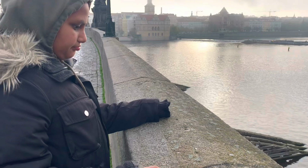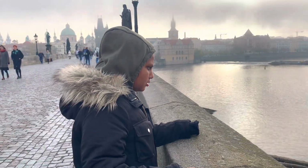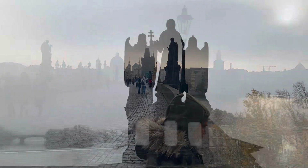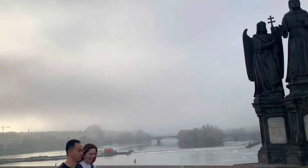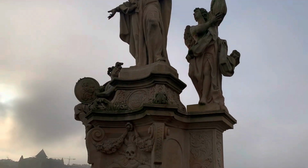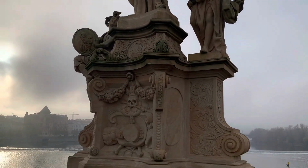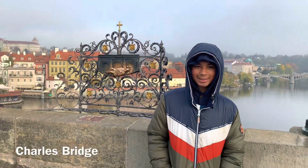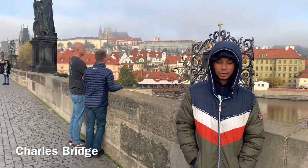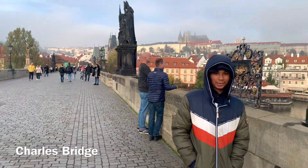We arrive early at the Charles Bridge to get uninterrupted view of the bridge and some good pictures. Charles Bridge is rich in statues and decorative lamps, and it catches the eye immediately. Prague is one of the oldest cities of Europe. Right now, I'm standing on the Charles Bridge, which was built in the 1400s.